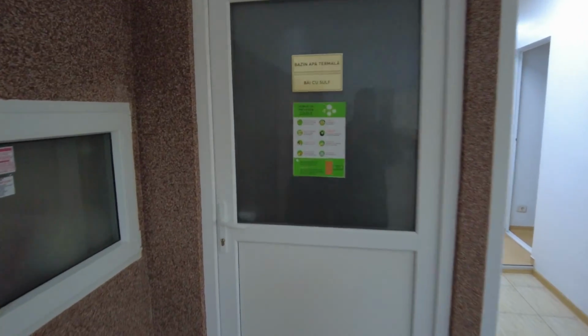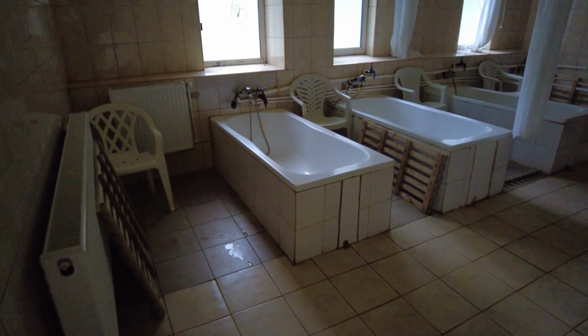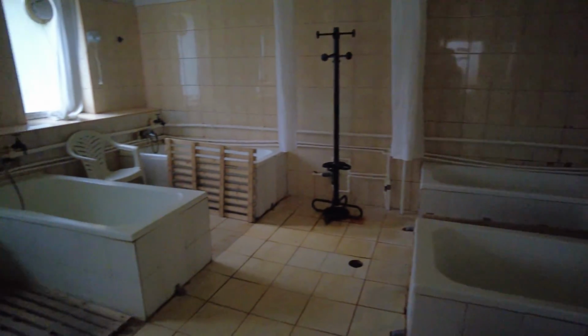This is the thermal water pool. Somewhere around here. This is locked. Okay, well, these are some baths. It looks a bit creepy if you ask me. Nobody is around. Anyway, I should get out of here.